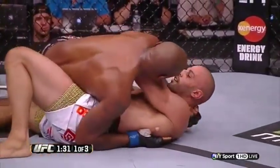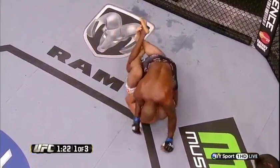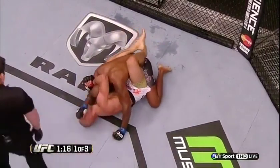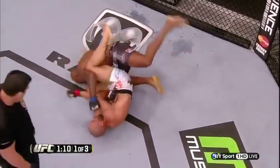Costa trying really hard to hip escape and get to a better defensive position, but unable to do so. Got it there. Nicely done in half guard by Costa, but still not good enough. Losing this round and losing it in a big way. He's got to get back up to his feet and get something happening, or just hang on tight and give up this round. Realize that you lost it and try not to get taken down the second.